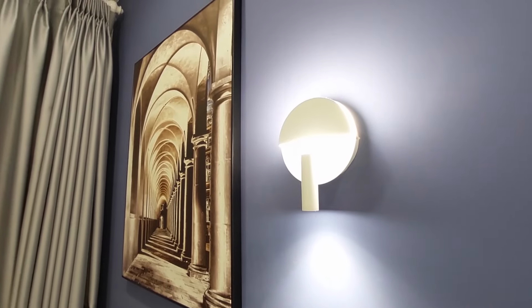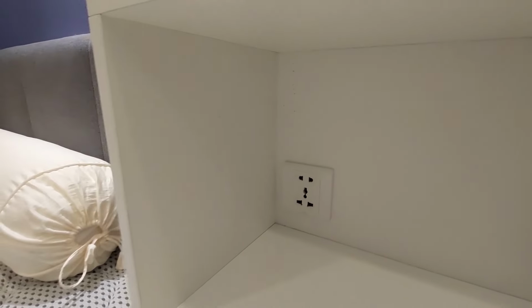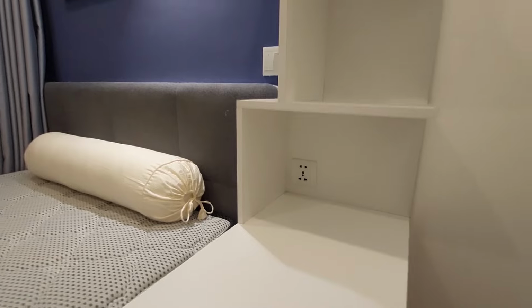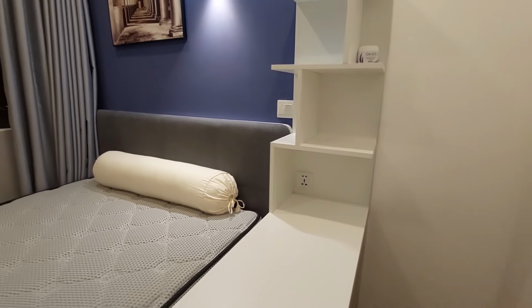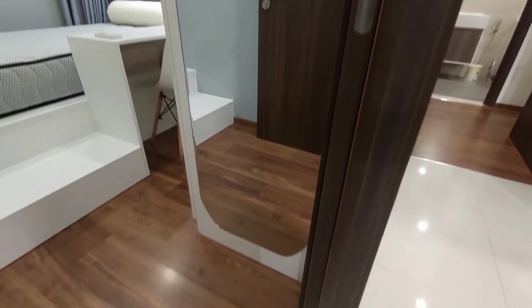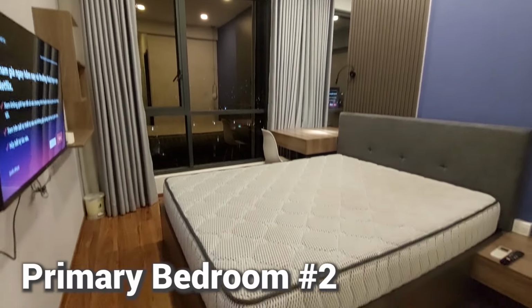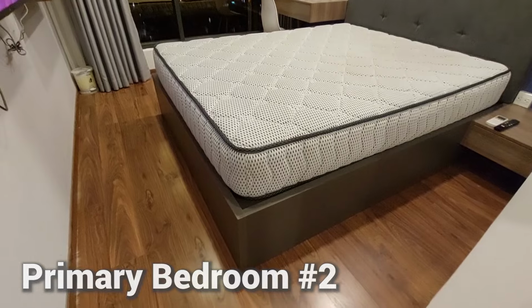I think this nightlight here is also very cool. You also have your power outlets there, so you can keep your cell phone and devices charged through the night. This bedroom also features a full-length mirror. Really nice touch there. Also inside the primary bedroom, features a queen-size bed, hotel quality.